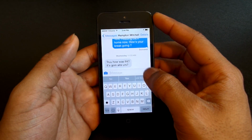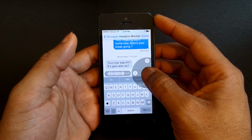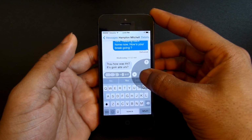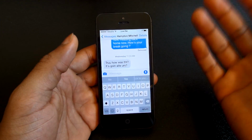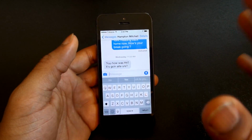But overall, you're going to hold down this mic here, and you have the ability to record whatever you want to say, almost a quick snippet if you must. And then if you want to send it off, you would swipe up. But if you want to stop, you just exit out of it, and then you're done. That's integrated naturally inside the messaging app, so that's really cool to see.